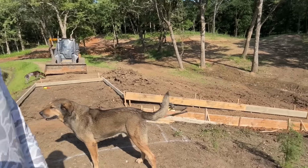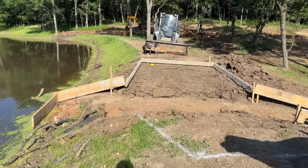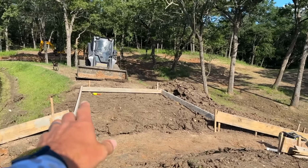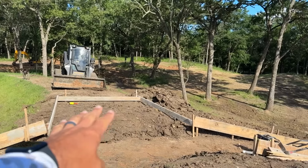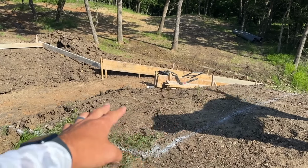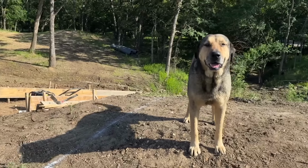And the concrete guys got most of their forms set while we were gone. So I think this kind of gives you guys a little bit of an idea of what we're doing. All that's formed up over there, so it'll be sloped over there. We've still got to do some dirt work. Take some of this out over here to slope this up.